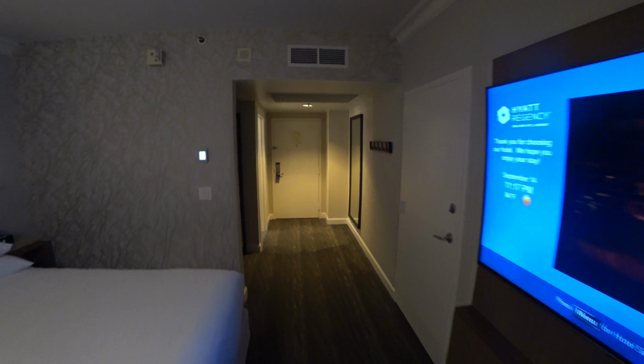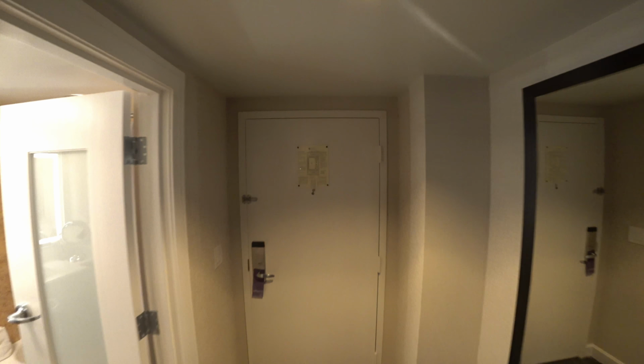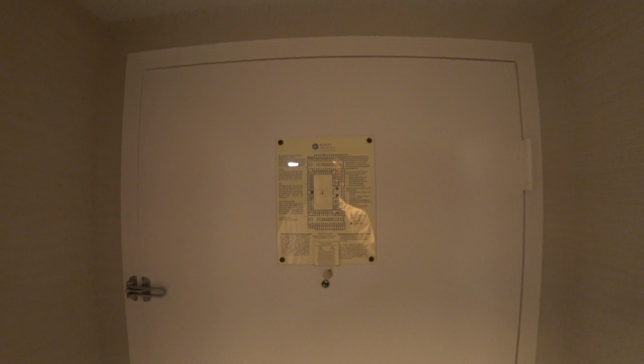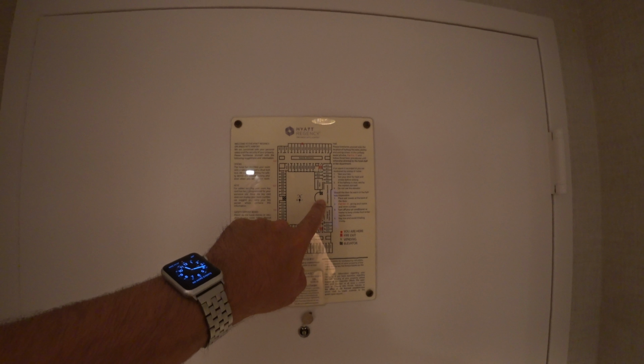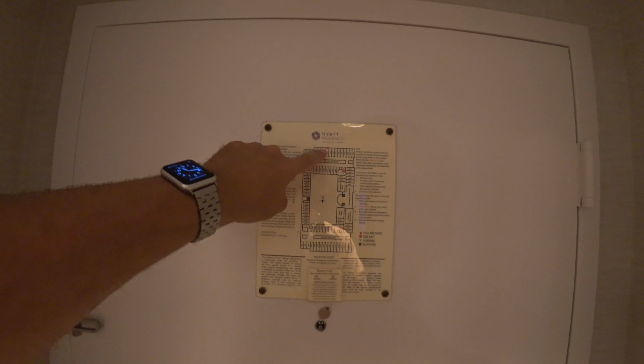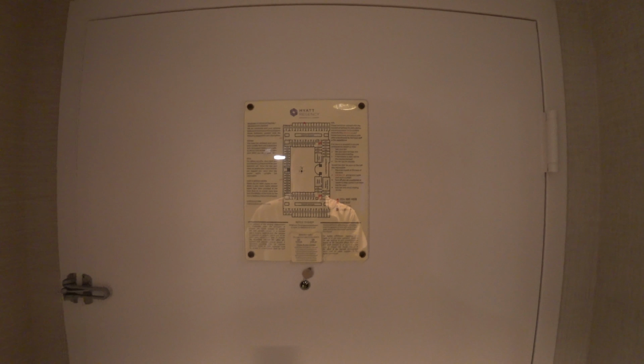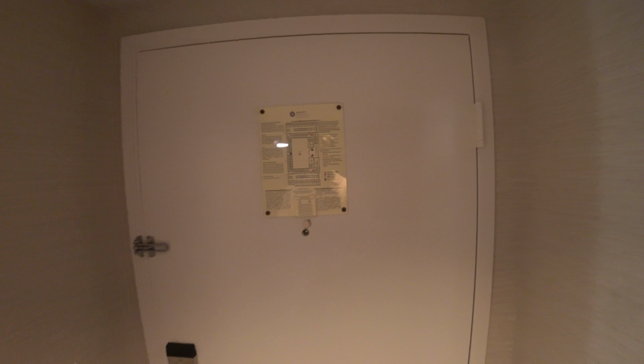Let's go ahead and start with a view of the floor map on the back of the door here. You can see the elevators are here, and it's just a jaunt around the corner to one of the outside rooms. We did ask for a room that was close to the elevator, and this was as close as we could get on a non-busy weekend.